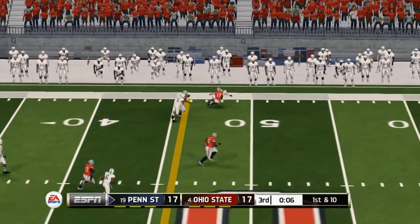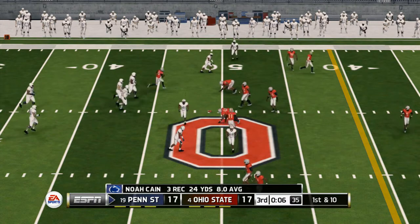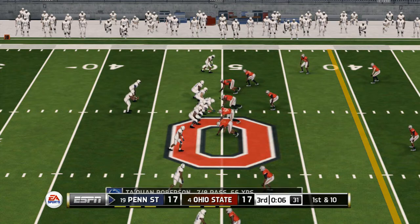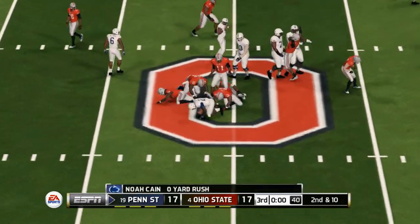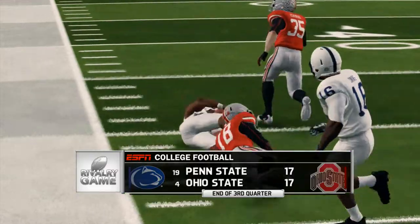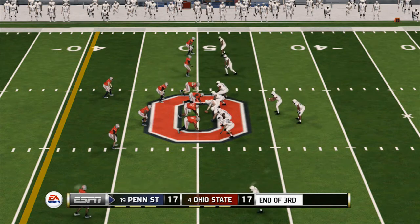Check three. And they make the stop at the 49. Sean makes the tackle at the 49-yard line. That makes it first and 10. He makes it out to maybe the 49-yard line. So with one quarter remaining, good game here, 17-17. Welcome back to the action here as we resume play in quarter number four.